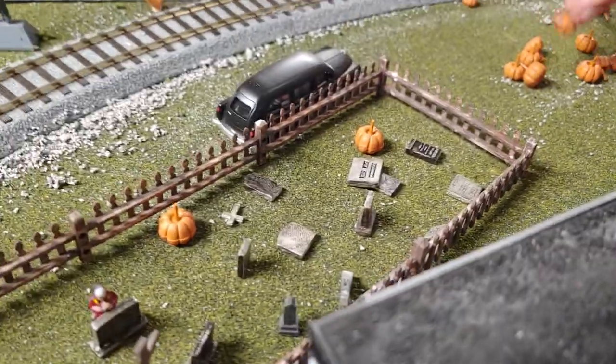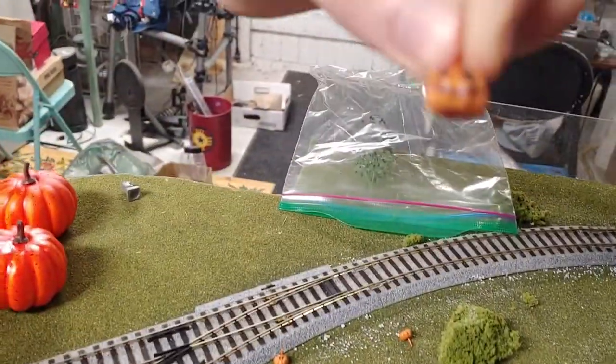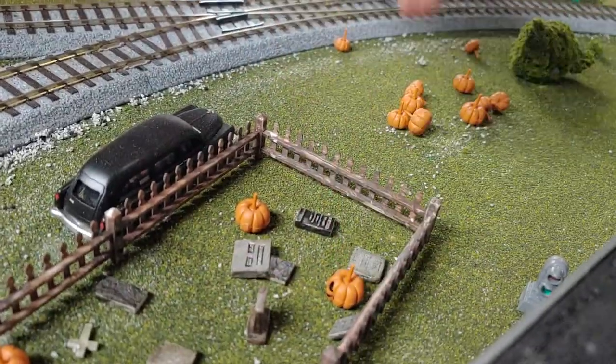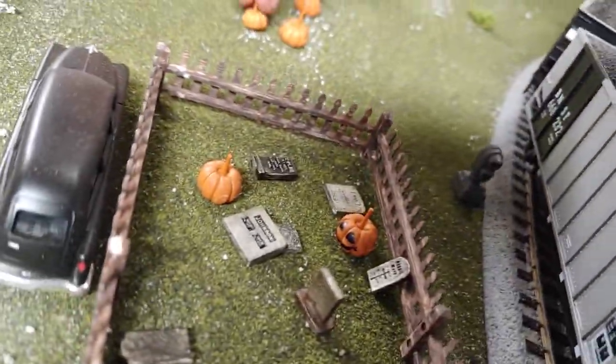And on top of all that, here's one that we painted. I don't know if you can see that. To look like a jack-o'-lantern. You can see the face on there.